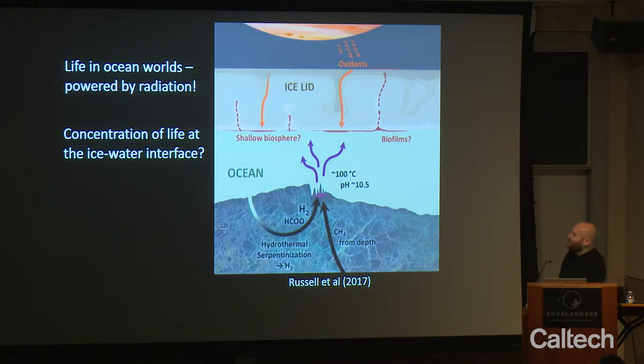Now, going back to the icy worlds, of course, the ice shell on Enceladus is far too thick to have solar photons transported through it. But what does happen is that we have radiation from Saturn's magnetosphere breaking up chemical bonds in the surface ice and producing oxidants. Those oxidants are transported through the ice into the ocean.